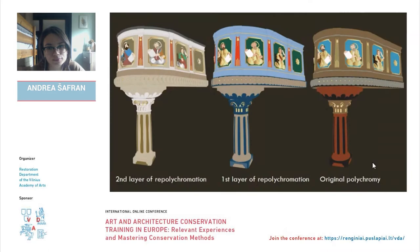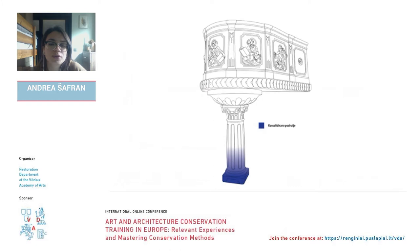Because there was not much use in documenting the complete middle paint layer, I presented the pulpit in three different stages graphically. So consolidation was performed at the base of the column, where all the stratigraphic layers were damaged due to capillary moisture. The consolidant we used was a 10% solution of Paraloid B72 in acetone. And the original paint layer in that area was damaged to the greatest extent, which proved that the capillary moisture created problems in earlier periods as well.